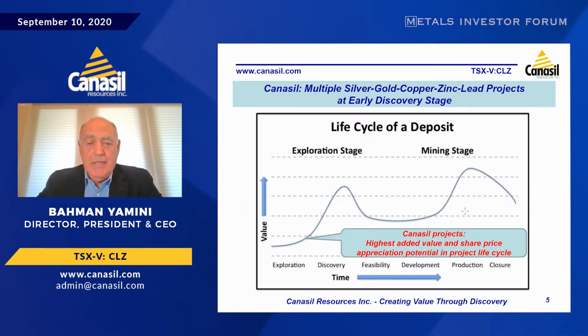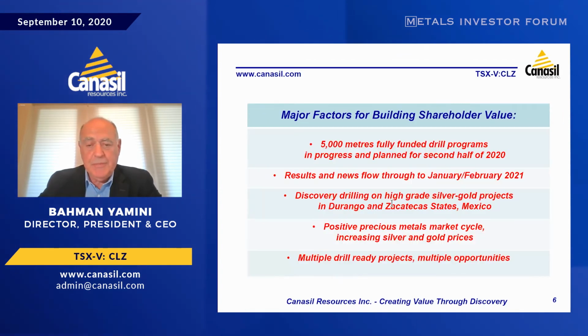I'm sure you're all familiar with this picture of the life cycle of a deposit. The highest value creation part of the curve is at the discovery drilling stage, right here. And the majority of Canasil's projects are right here at the start of this cycle. The Nora project, which we're drilling now, is a bit earlier, a bit lower down, moving up the curve. And La Esperanza that we're moving to is a little bit further up the curve and moving up, but both have the potential for this large value creation rise as they progress and with hopefully positive results from the programs.